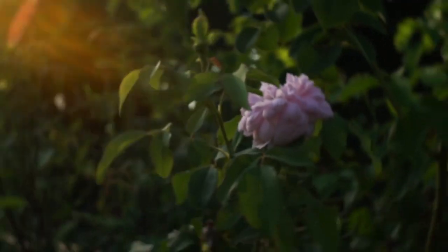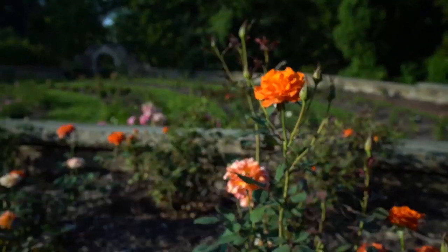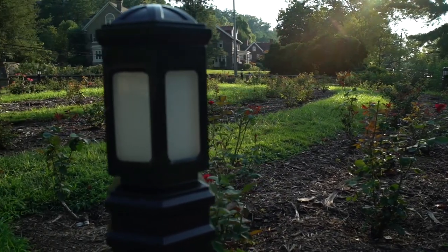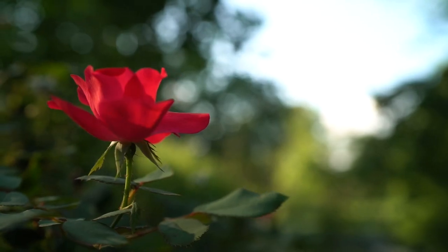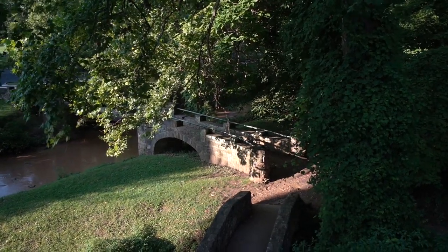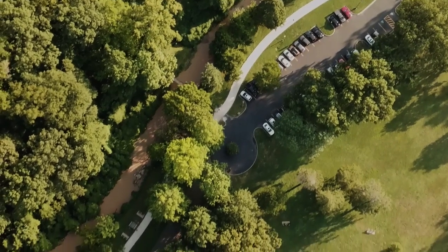One of the park's main attractions is the Rose Garden. Depending on the time of the year, this garden could potentially feature over 3,000 roses, and it's no wonder it has consistently been voted one of the best rose gardens in the entire country. The garden is open to the public and is a favorite for wedding photos, but if you're looking to keep things more exclusive, you can reserve the garden via the Greater Huntington Park and Recreation Rental Program.